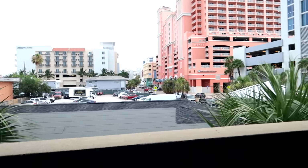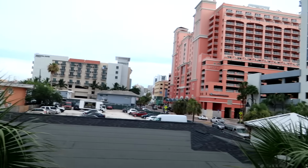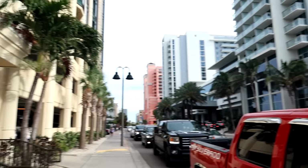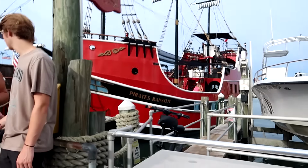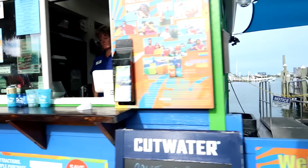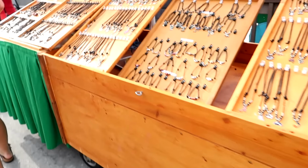We came to the parking garage in Clearwater to go walk on the pier. Pier 60, we're going to go to. There's the party limo. My goodness, these kids walk so fast. We're going to go in here. They're going right over there.